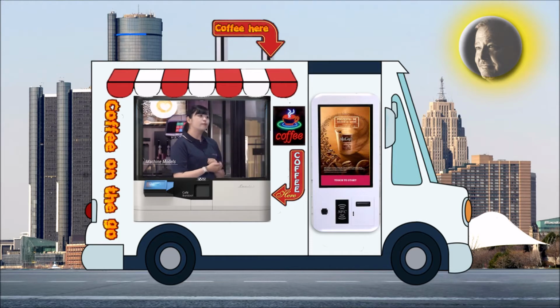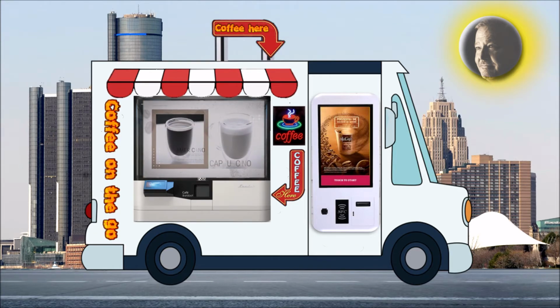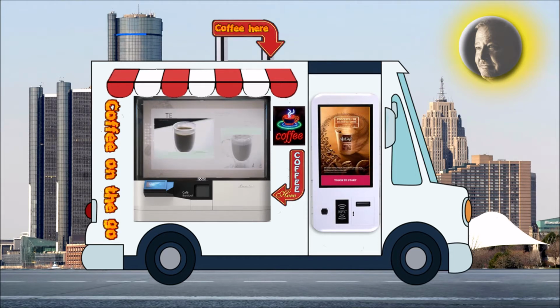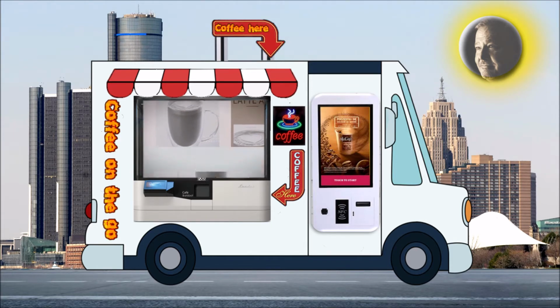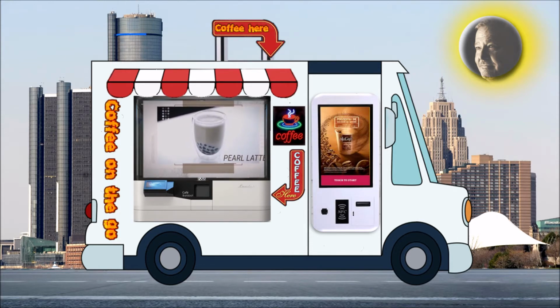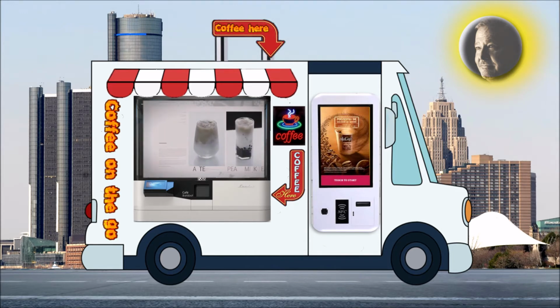Okay, so what do I get with the standard version? The standard version offers several types of hot coffee like espresso, americano, latte, etc. Okay, the latte, we saw the latte art in the beginning already. That's right. And the optional version, we offer several kinds of hot and iced coffee, and several kinds of drinks like iced tea, soy milk, or lemon juice.